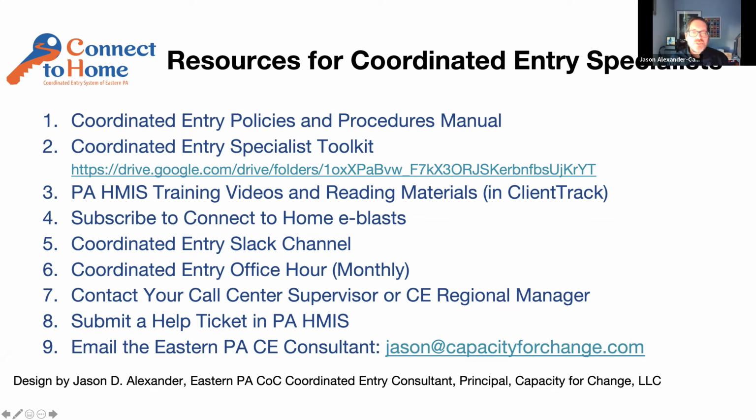And then specific questions, if you have questions that are really client specific or procedural specific, your first point of contact should be your call center supervisor if you are a 211 CE specialist, or your regional manager if you are an access site specialist, and they are accessible to you. And their information is available on our webpage, which I actually didn't list here. It's a 10th resource. We have a dedicated webpage that's available through the PennsylvaniaCoC.org website. And I can post the link for that in just a minute when I'm done.